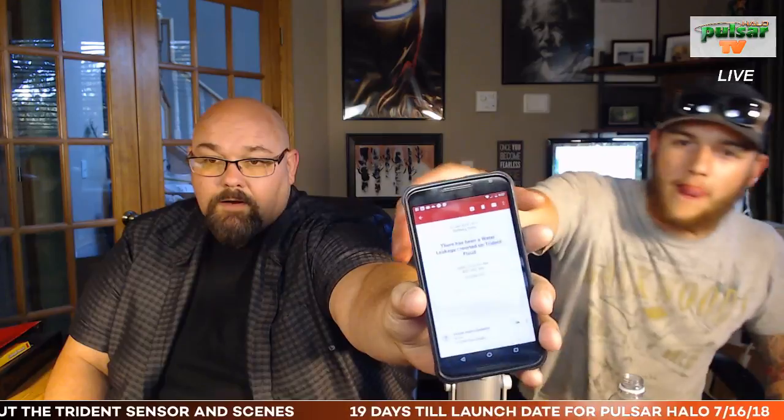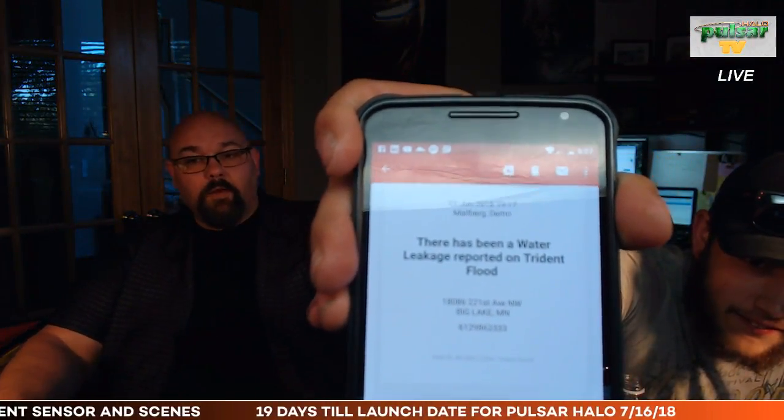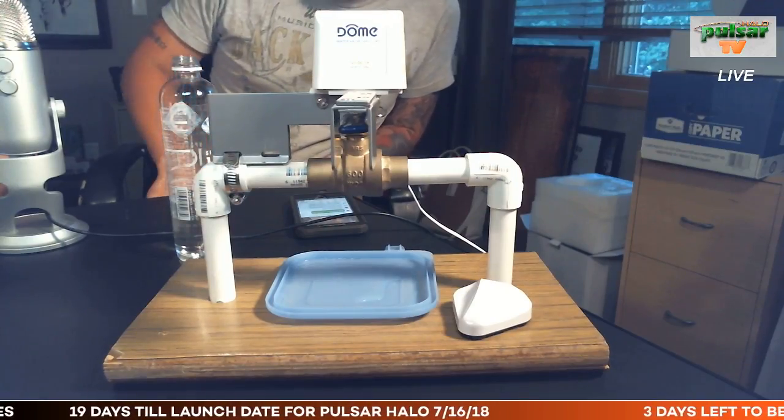But look what else it did. It sent me a notification on my phone. Water leak detected. Trident flood sensor. See that right there? There has been a water leak detected on your Trident flood sensor. So it not only notifies you of an issue, but it will turn that water valve off. So now you're not leaking anymore because the water has been turned off.